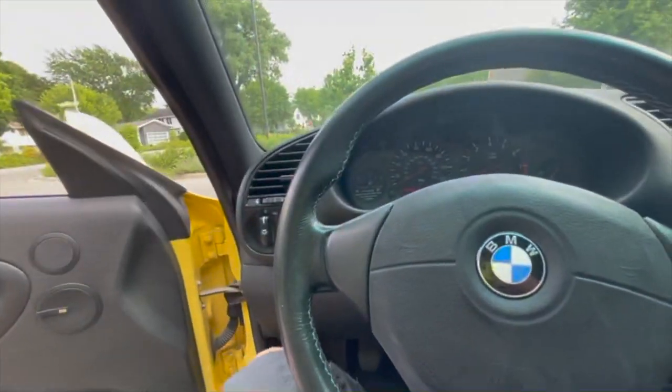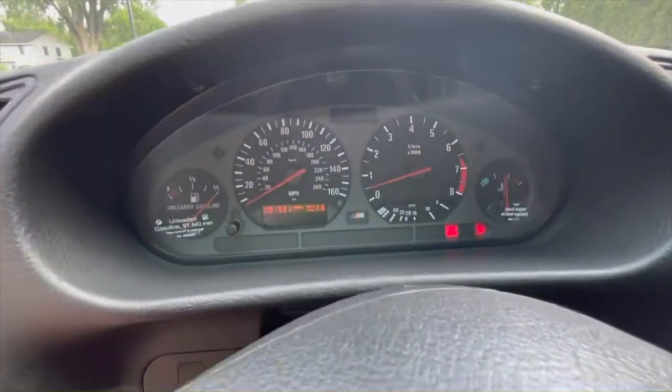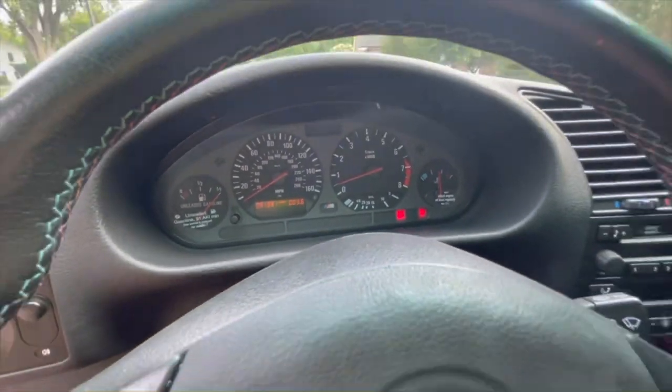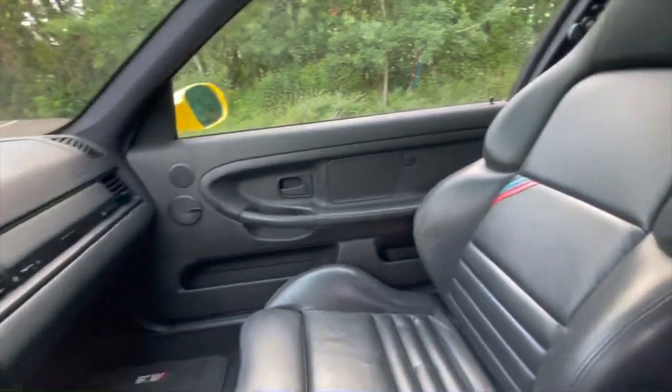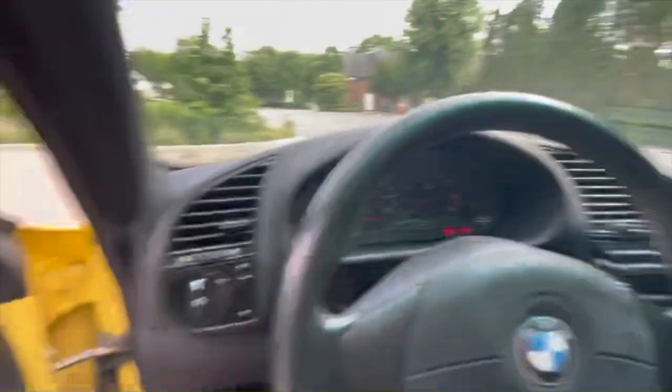The interior of the E36 is simple yet so beautiful. Just a simple black interior, no serious tech. But something that really does spice things up here is that the M logo is stitched into each seat. I'd also like to mention how new those rear seats look. This car is just in pristine condition.